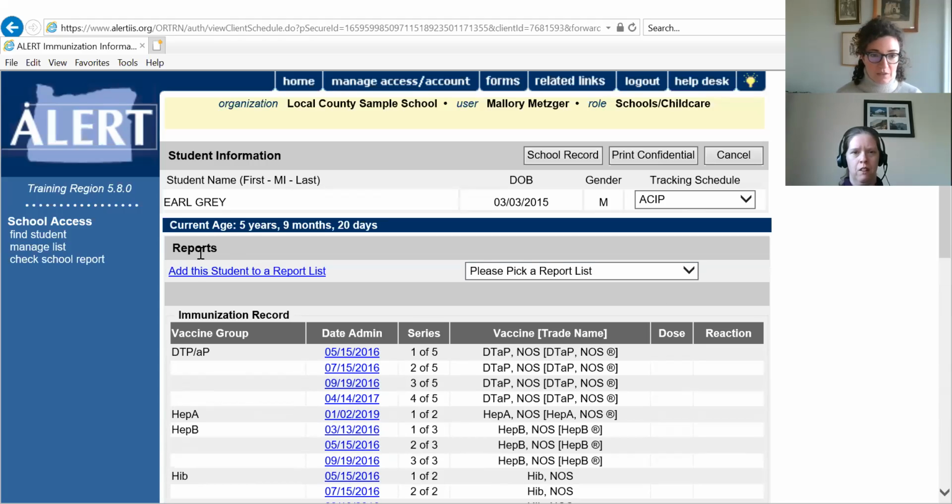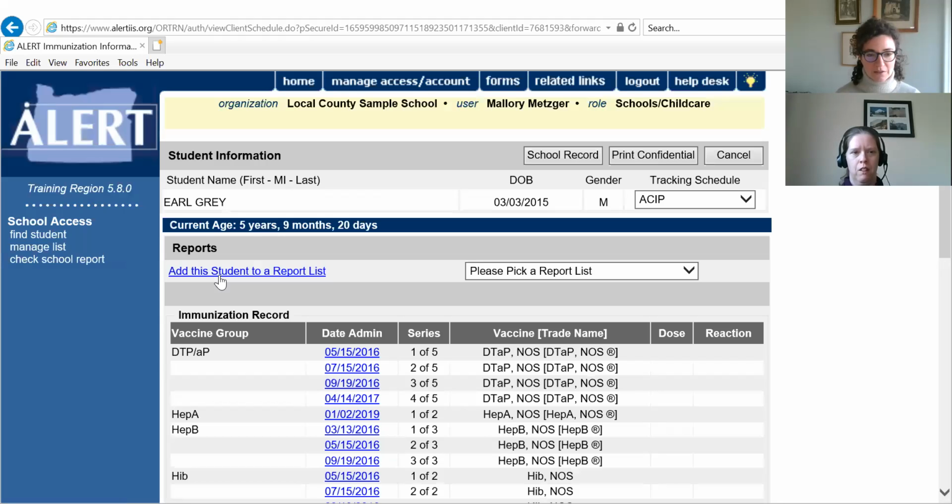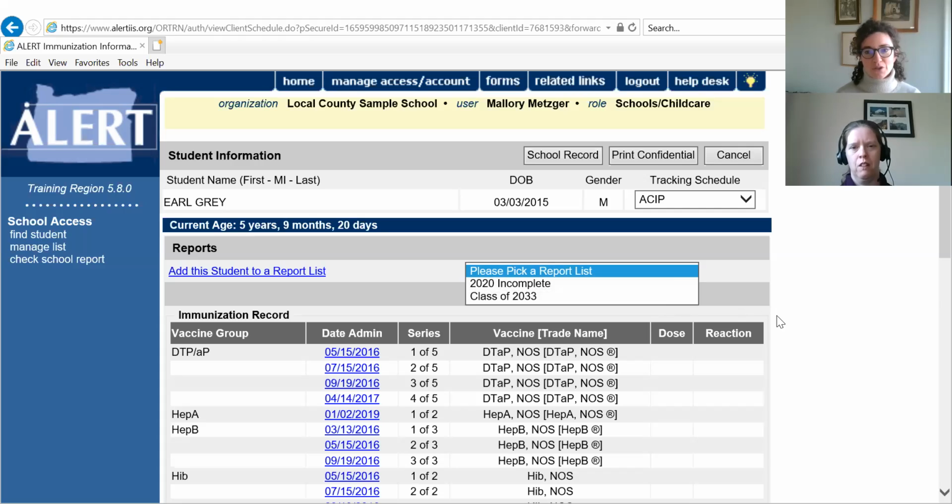So here is the reports function. To add Earl to our class, we're going to pick a report list, find Wednesday's class, and then hit add the student to the report list. Now Earl is added. One way to check that is to go back to the report list, and if your class is no longer there, your report list is gone, that means your student has already been added.